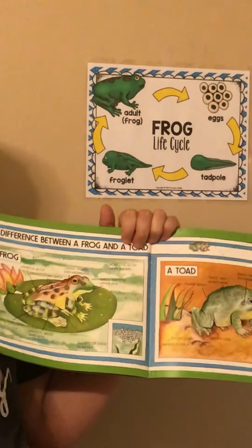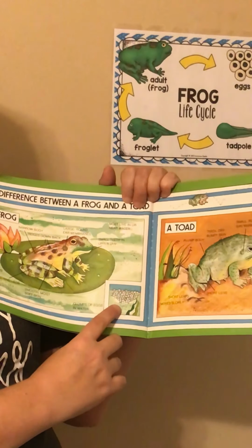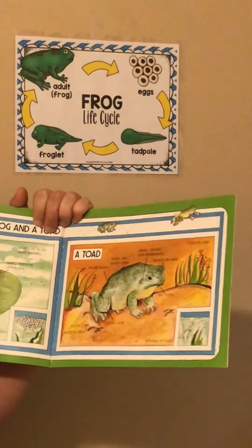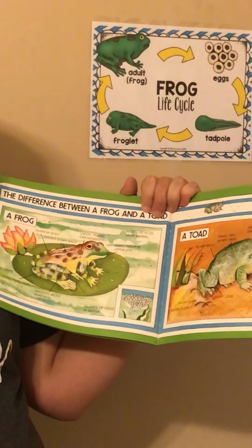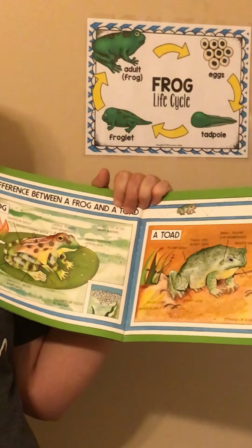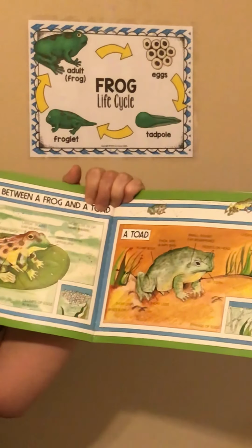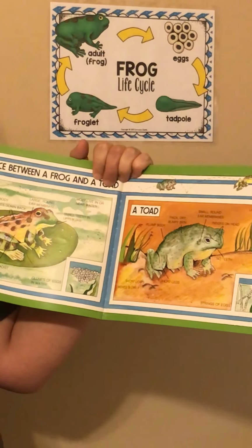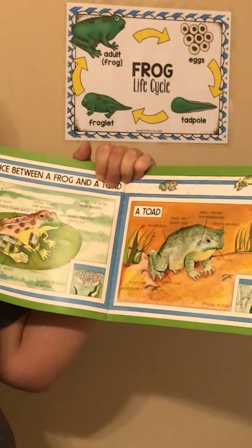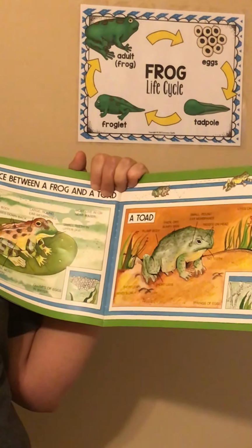So here it kind of talks a little bit about the difference between frogs and toads. We said frogs lay their eggs in clumps. Toads lay their eggs in long strings, so a little bit different. Frogs have smooth, moist, soft skin, where toads have bumpy or thick skin too. We said frogs could jump really far, and a toad just makes short little leaps. He has shorter legs. He also has no teeth, where a frog has teeth. So a little bit different. And toads only live on land. So there's some differences for you.